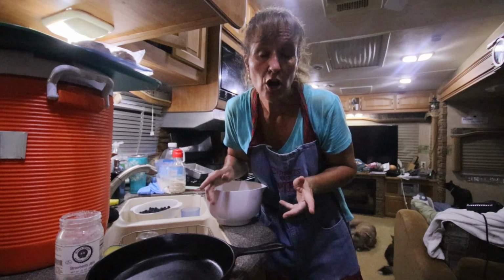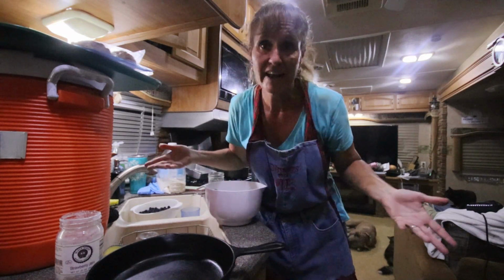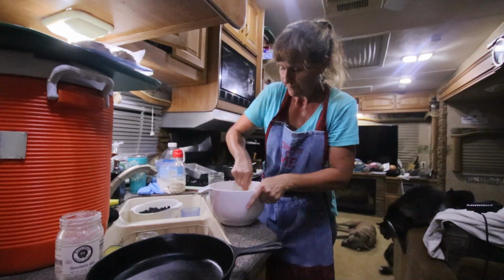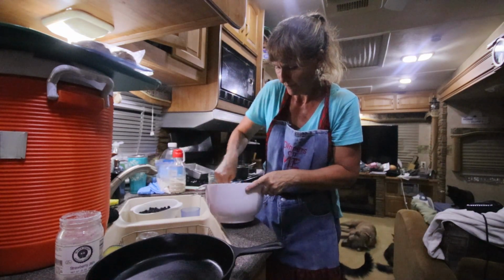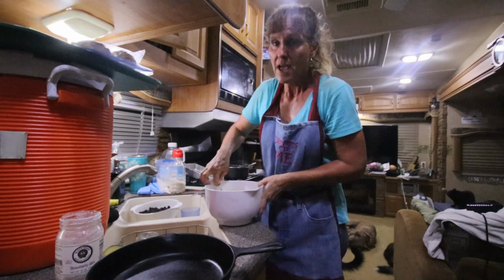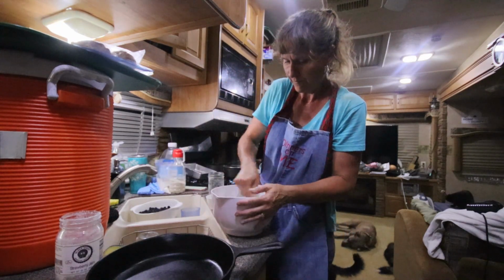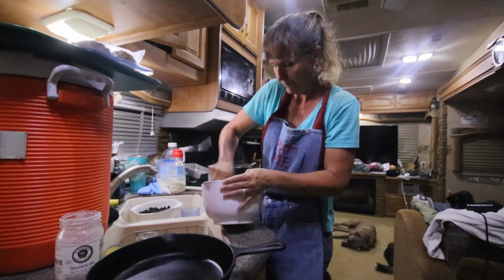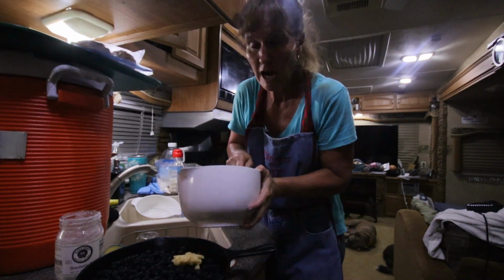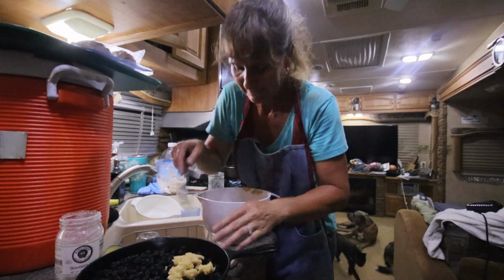The recipe does call for a tablespoon of lemon juice that you go over with the blackberries. I don't have any here at the homestead, so I'm going to skip that step. Now this is just making our crumble. And now I'm just going to put this over the top in little dollops. I'm really sorry about the light.